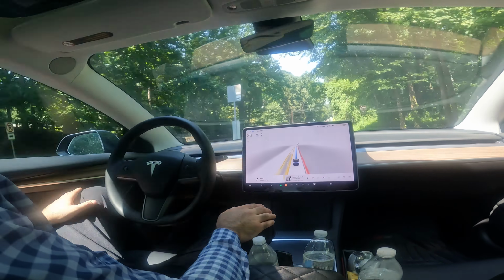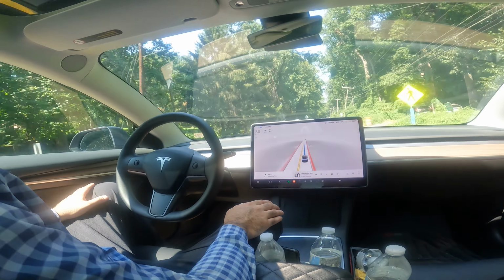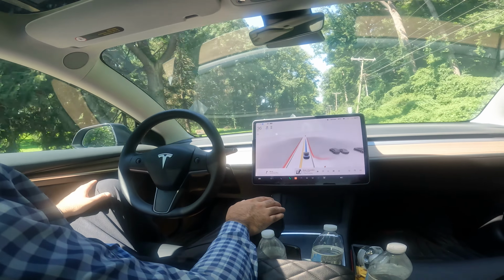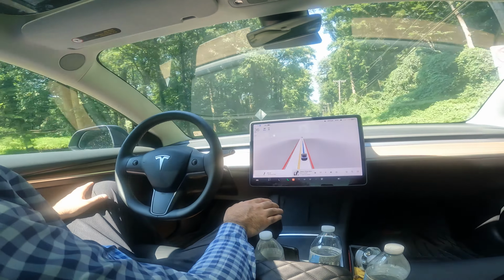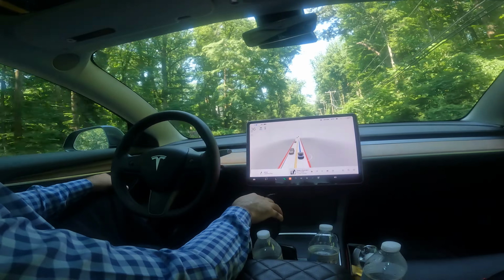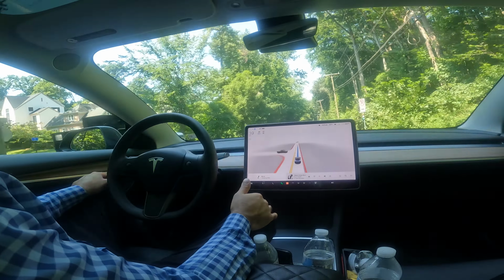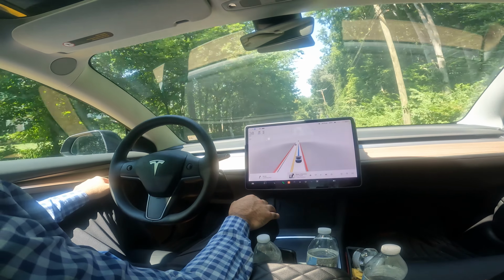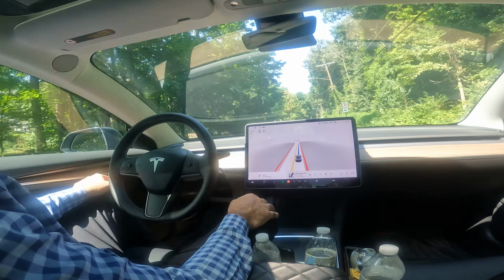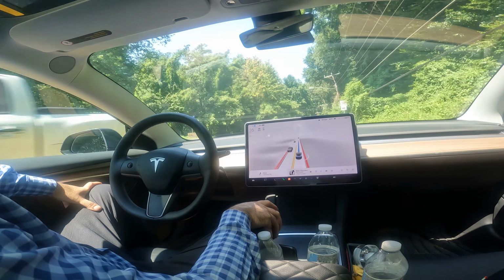This is like a notorious one-lane highway, one of the first highways in Northern Virginia. They really try to keep the nature preserve back here, so it's a beautiful drive. This is typically one of my favorite drives, but you do hear about a lot of car accidents back here, people speeding. This is the first time we're taking FSD through it.